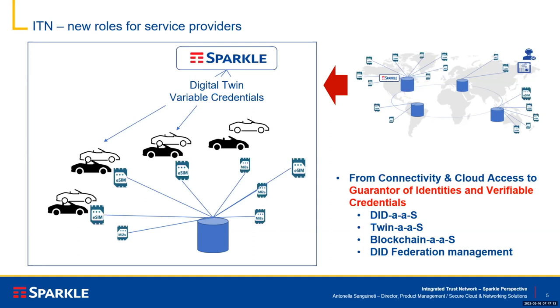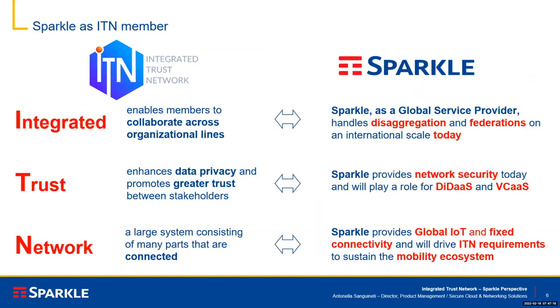Going back to sum up, I wanted to go back to the definition of the integrated trust network to end my speech and try to emphasize the key pillars and how Sparkle fits into this picture. So here we talk about integrated trust network. Integrated refers to enablement of members to collaborate across organizational lines. Sparkle, as I mentioned at the beginning, is a global service provider. So we handle disaggregation and federations, putting the different pieces of the puzzle together already today on an international scale. So we know how to integrate things.